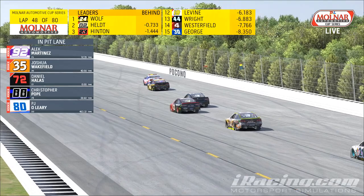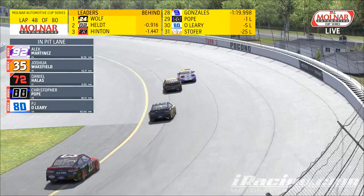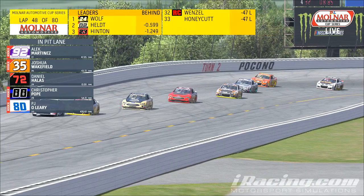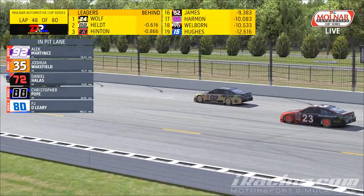It was just both of those drivers corrected when they didn't have to. I think they got a little nervous and thought, oh no, I'm gonna slide up or I'm gonna get loose or whatever it was. Jeffrey Meyer goes a little left, Daniel Hallis goes a little bit more right than Meyer went left, and they get into each other. At first I thought that was Meyer, but it was Meyer going left a little bit and Daniel Hallis also going right quite a bit that caused that.